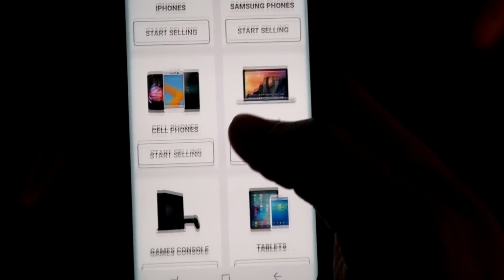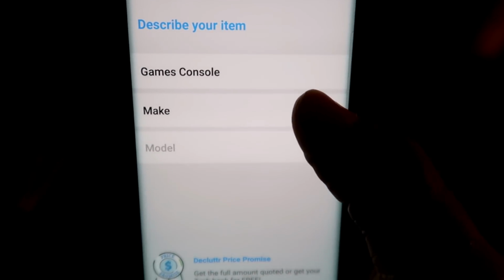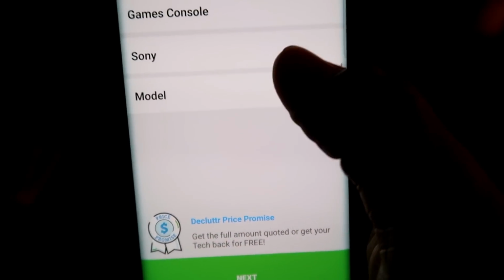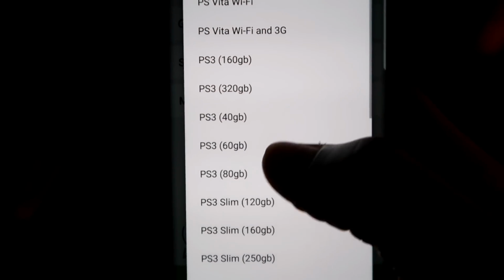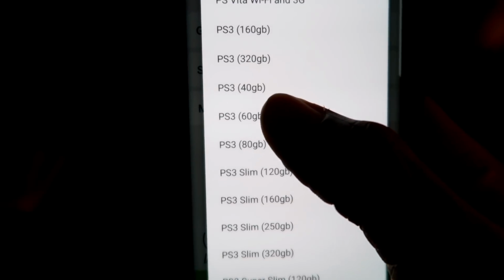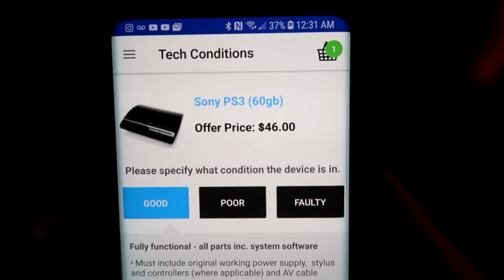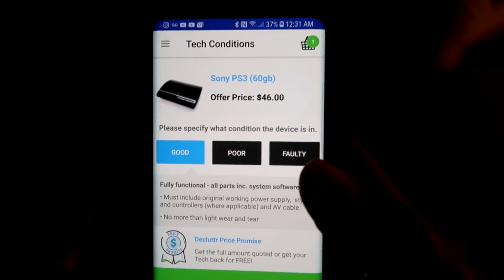But like I said, you can go into any one of these. Let's go to old game console. Let's do the model. Let's do Sony, because I actually have a PlayStation. Then the model, let's see, I got an old PS3. I don't know how many gigabytes it is, but look, 46 bucks, you know what I mean? So if you have an old PlayStation laying around that you don't want, list it, send it in, make some money really quick, guys.